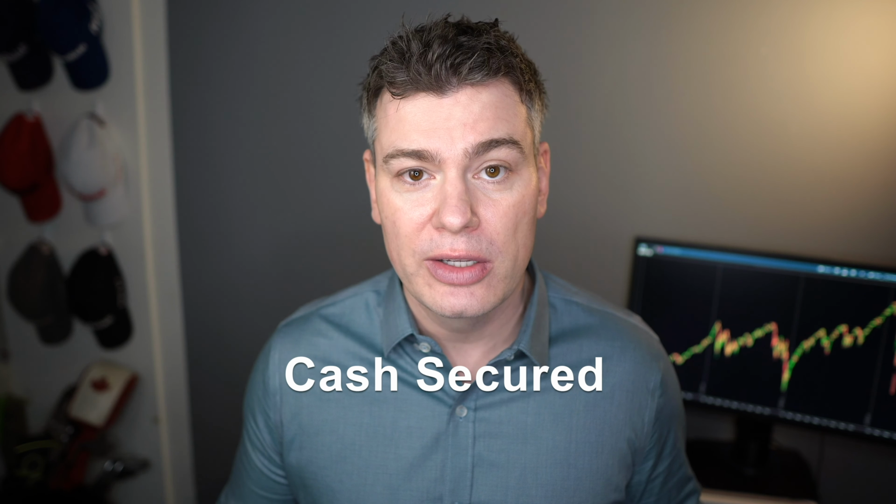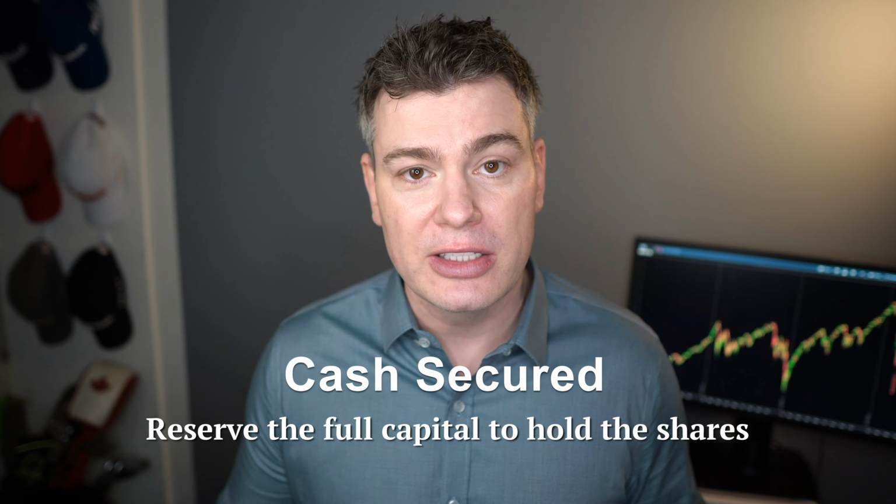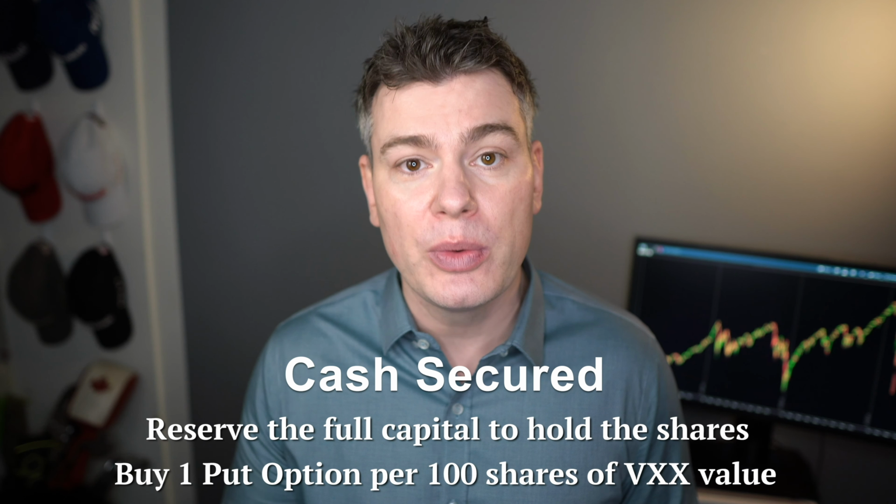But here's a little tip, and this is key. To make the trade much safer and add a level of built-in risk management, you can trade your put options in what is loosely called cash secured. This means reserving the full amount of capital required to hold the underlying shares, and only buying one option contract per 100 shares of value in the underlying.